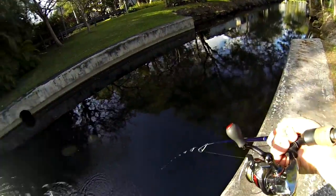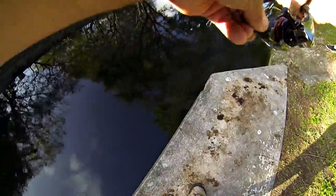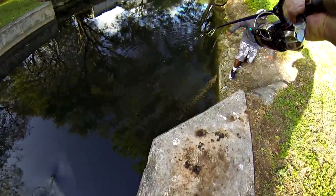All right, I got my spinning tackle, guys. You've seen the setup. It's my same Legend Tournament St. Croix, and I've got my CI4 with just 12-pound test braid and a 12-pound test fluorocarbon leader line.